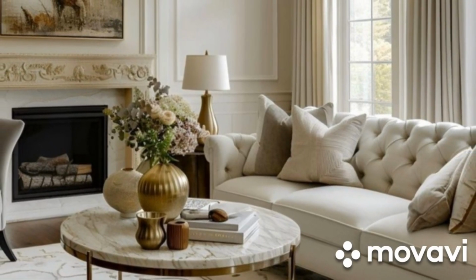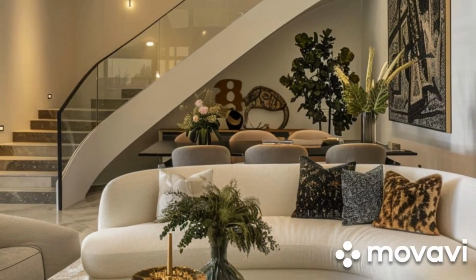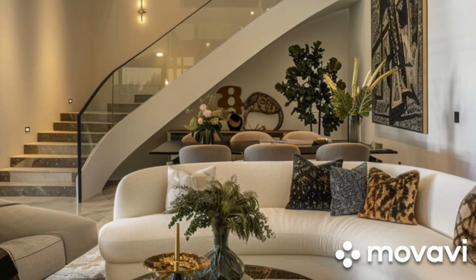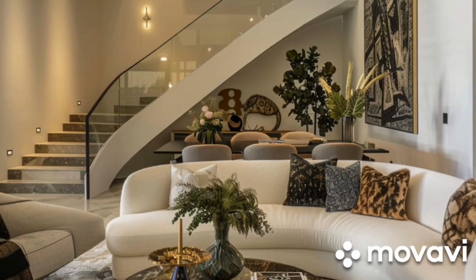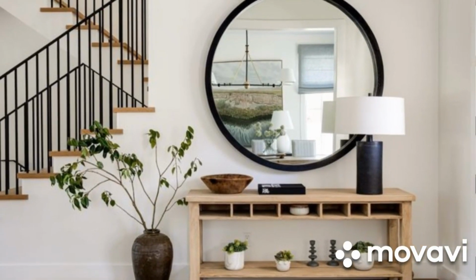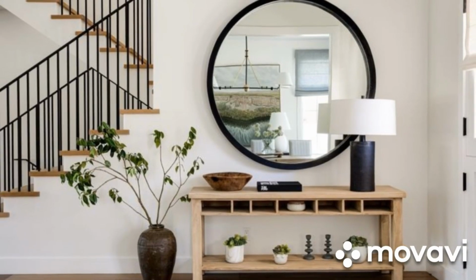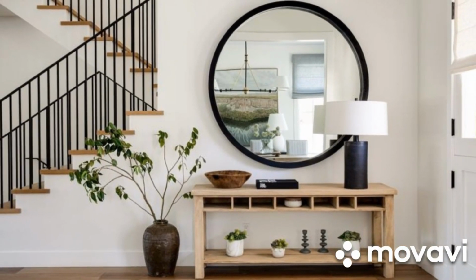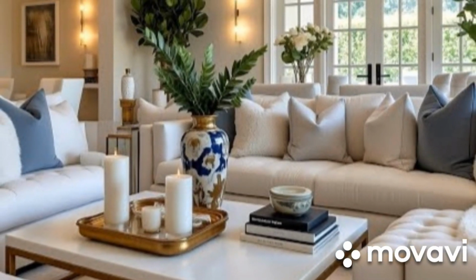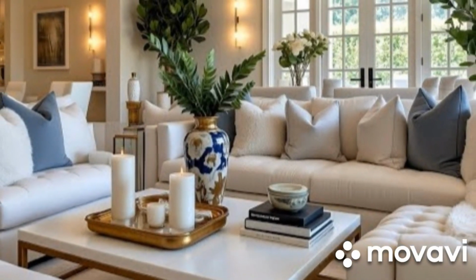Curved furniture and shapes. Curves are making a comeback. 2025 is all about soft, organic shapes that bring a sense of comfort and relaxation. From rounded sofas to circular tables, these pieces add a soft, inviting look to any space. If you want a trendy, modern feel, go for curvy, swooping furniture that's cozy and stylish.